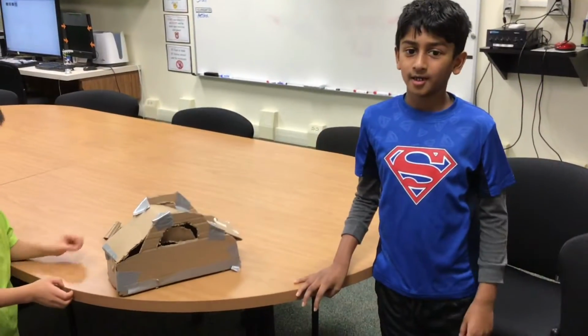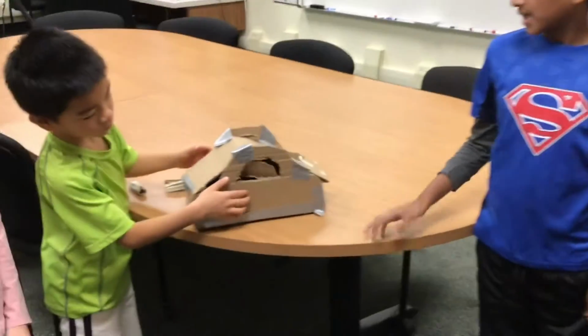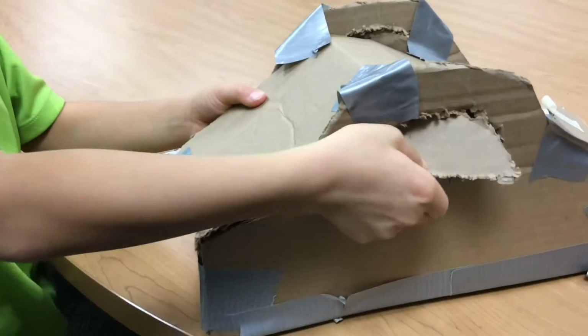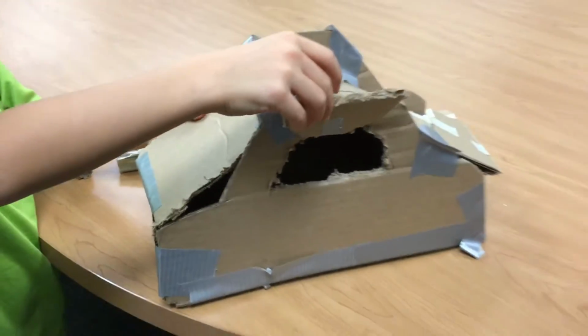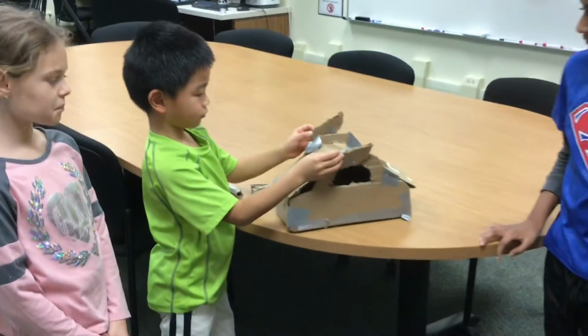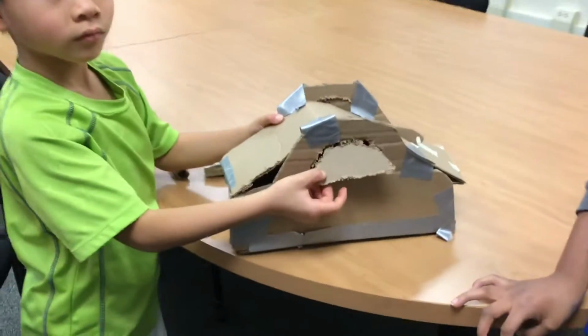We need a car, and our problem was the car is too hot. And we made a window cover to solve that problem. Because the sun comes in? Yeah. So then you made a window cover to cover the sides so that the sun doesn't heat it so much. Is that what you're saying? Yeah. And this is your car?